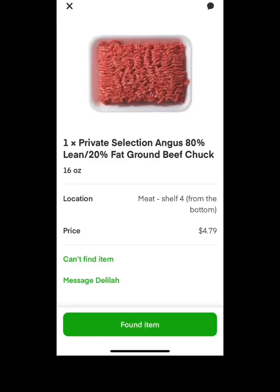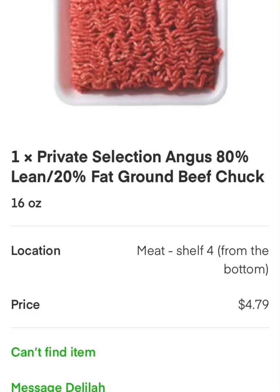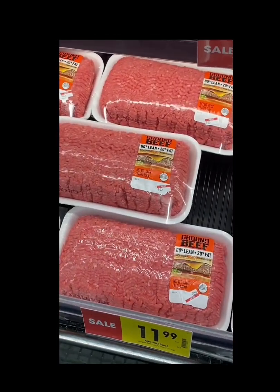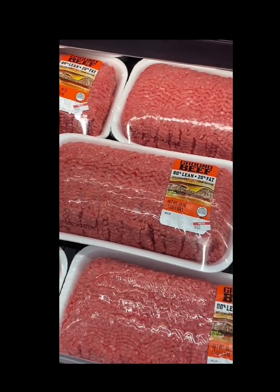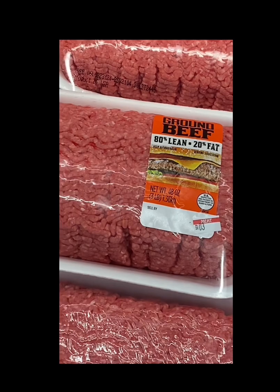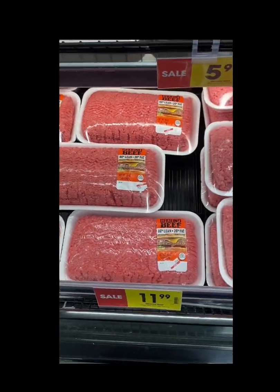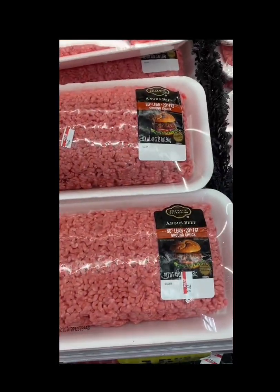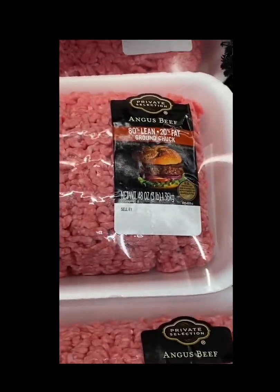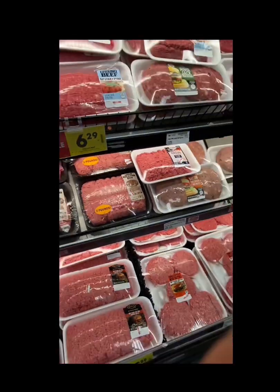Next up is the Private Selection Angus Ground Beef Chuck, the 16 ounce, the 80% lean and 20% fat. So I see that they had a ground beef in a 48 ounce container, 80% lean and 20% fat. This is the wrong brand and the wrong size. So I look over to my right at the Private Selection. They have the right brand, but the wrong size. I'm looking for the 16 ounce.